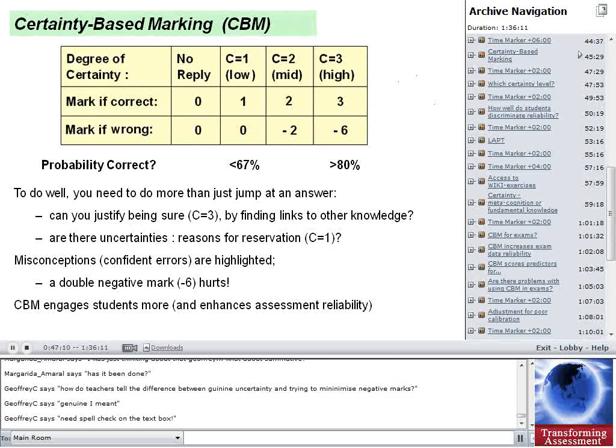Well, of course, they hope it's right. Otherwise, they wouldn't have put it down. But if it is right, and the examiner sees that they've said they're not completely sure about it, then they're not going to hold it against the student. Whereas if it's wrong and the student has said they're not sure it's right, this is actually going to lessen the way in which it counts against them quite a lot.